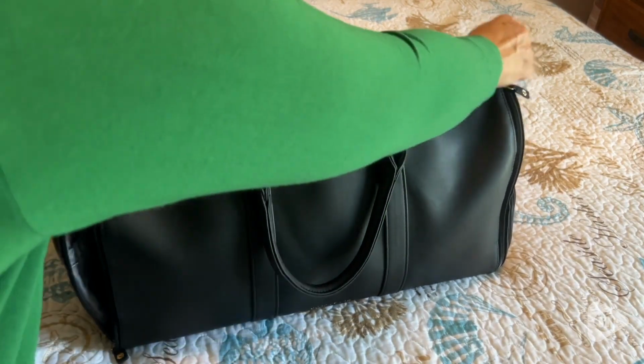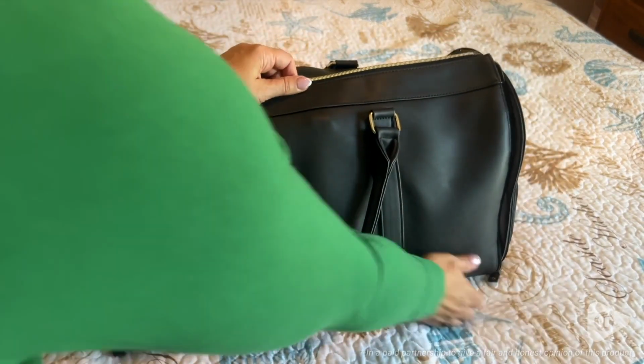I am so happy with this duffel bag. This garment bag was full of surprises, and that is my point of view.